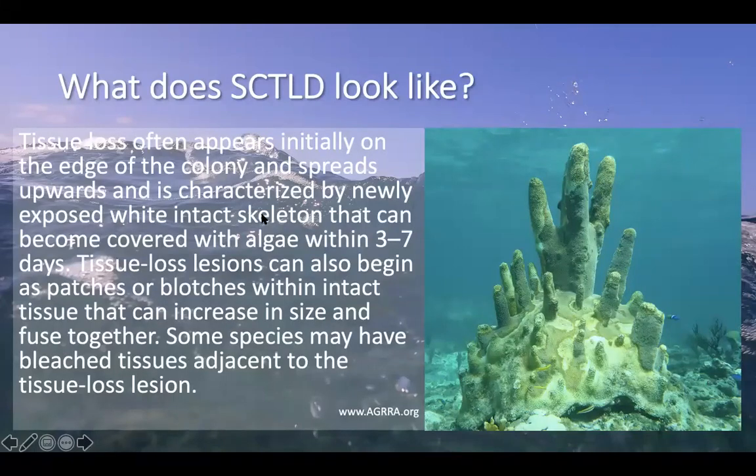This one, a pillar coral right off of Freeport as well, is infected with stony coral tissue loss disease. It really appears initially, usually at the edges of the colony, and then spreads around the colony, spreads over it. But it sometimes does form little pockets of disease in the middle of otherwise healthy looking tissue and grows out from there. Those lesions can fuse together, forming this sort of patchwork of dead coral.